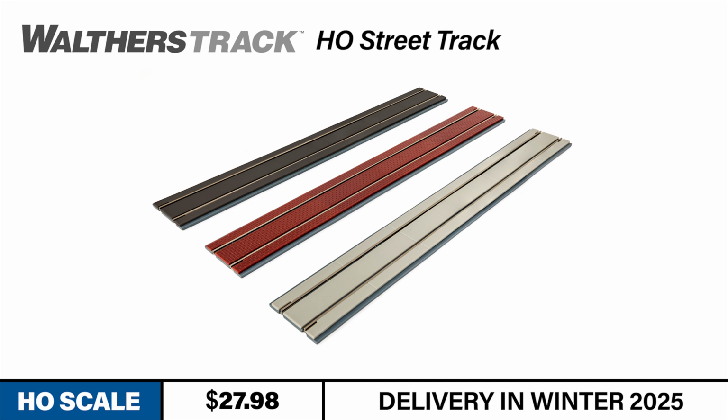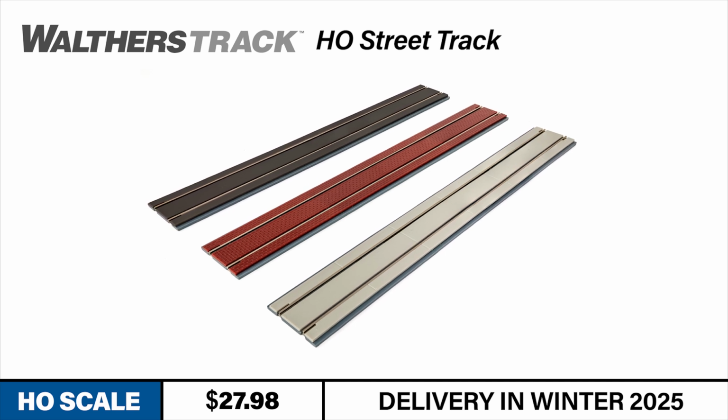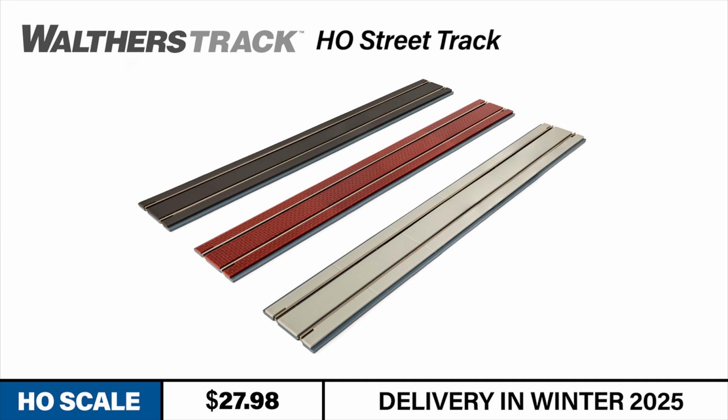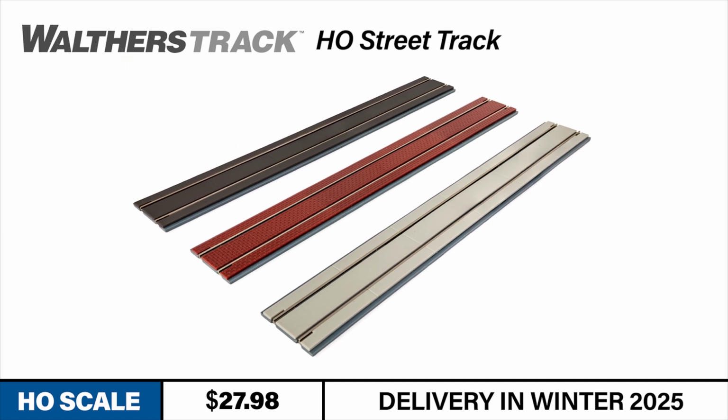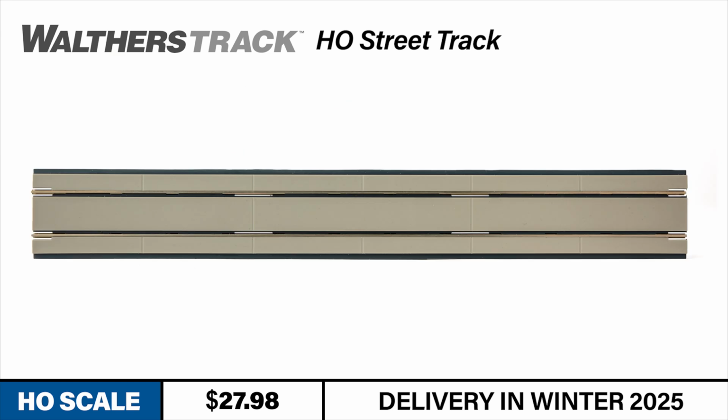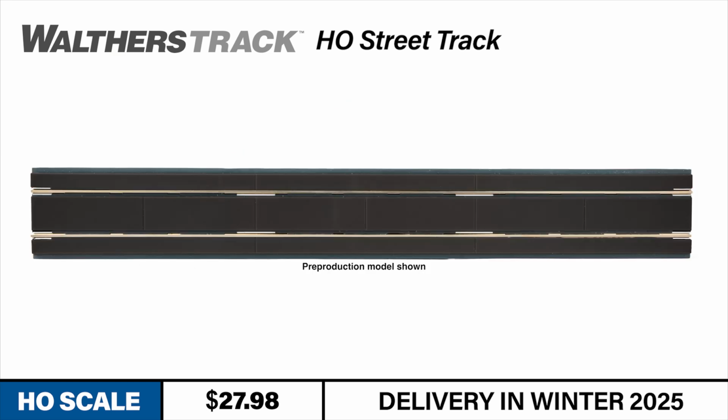You can also easily combine these track sections with the Cornerstone Street system to create a complete urban scene. Walthers Track Street Track is available in convenient 2-packs of the following road textures: concrete, brick, and asphalt.